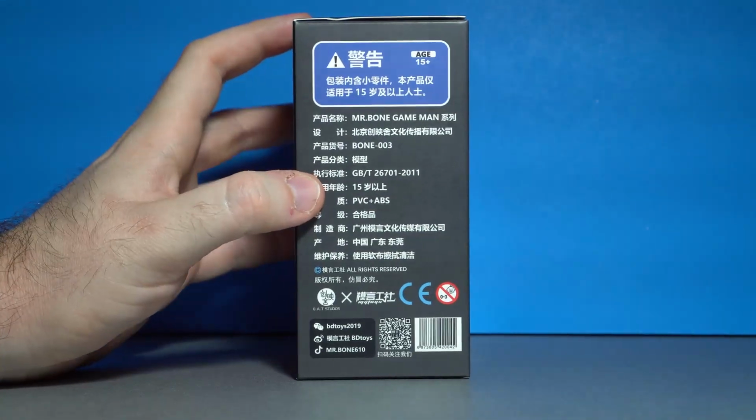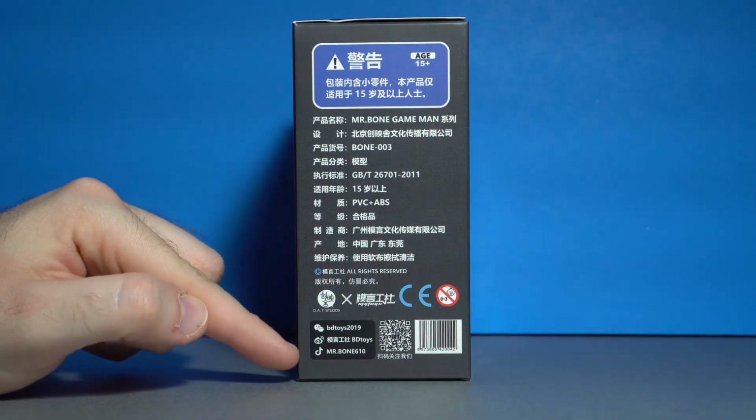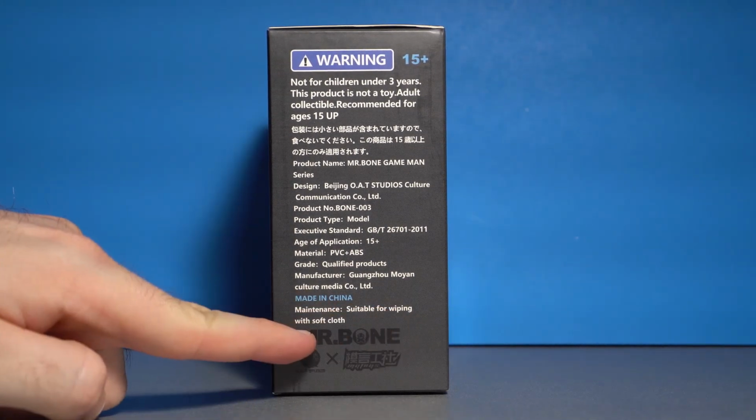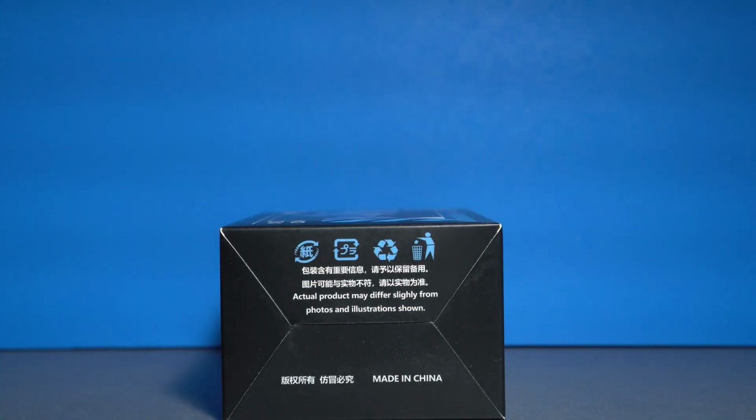And just going to show off the box a bit here. A lot of random text you can't read. Mr. Bone's on TikTok, apparently. On the other side, we have not for children under 3 years. It's not a toy. It's for people over 15. Product information, design information, standards, applications. Not super exciting stuff, but it is suitable for wiping with soft cloth. Ooh. And then up above, Mr. Bone Game Man. At the bottom, a bunch of recycling.